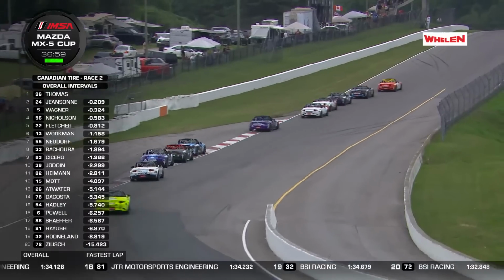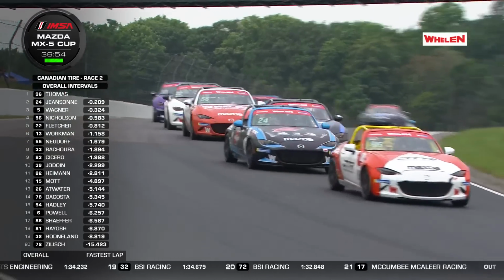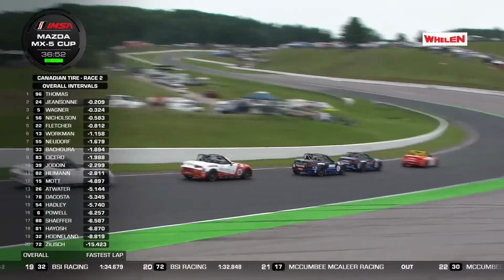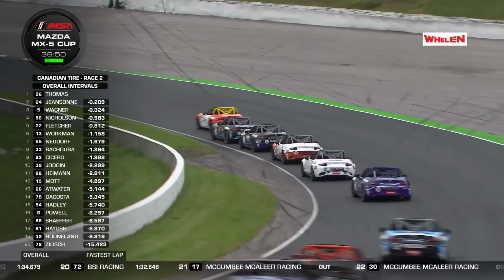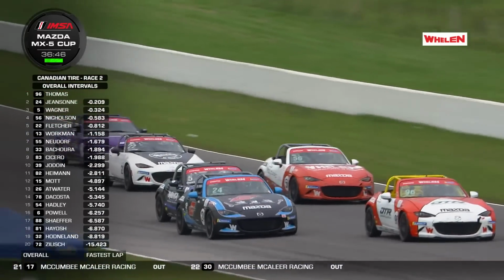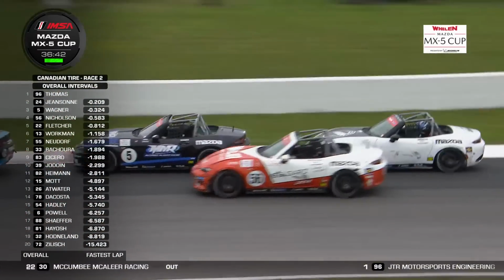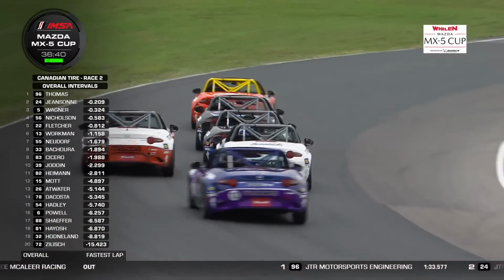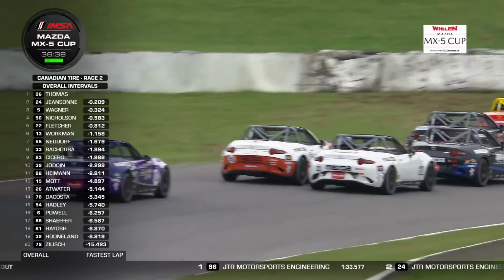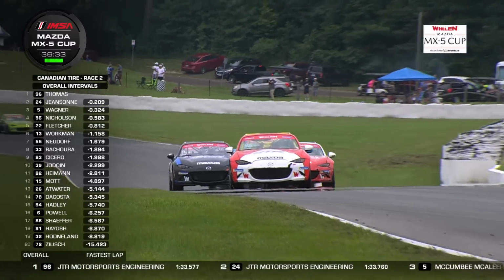Still has the fastest lap on a 1:32.848, still leading Jared Thomas from his JTR Motorsport engineering teammate Aaron Johnson. Now we've got to explain about the teams here. Michelin in third has Gresham Wagner in that black number 5 car. Then the Whelen car is another JTR car, then another Michelin racing, the number 22, Jeremy Fletcher, the mainly white car, who's making up a position as I speak about it.